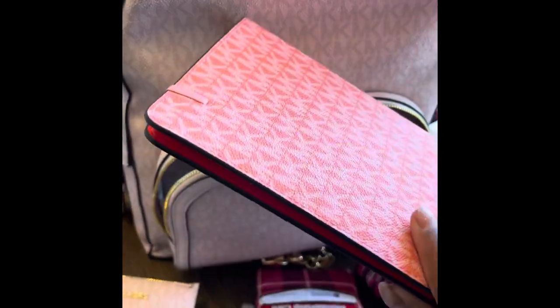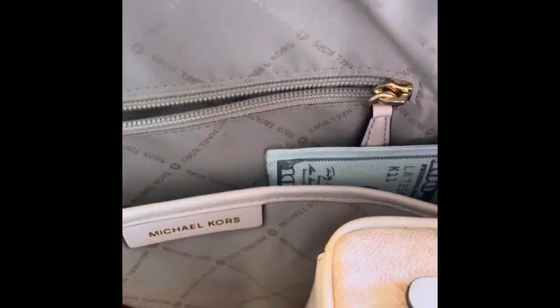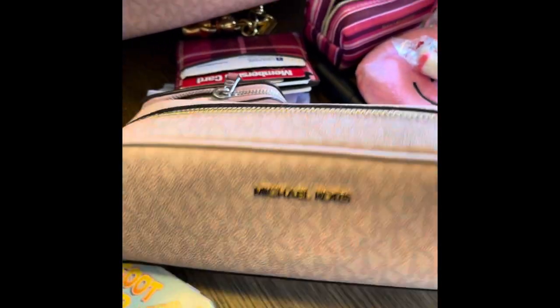It's quite cute. It's adorable. I got this from the outlet. I know it's not all matchy, but it looks so cute with this. And then here I have my Michael Kors. This is called a pencil.